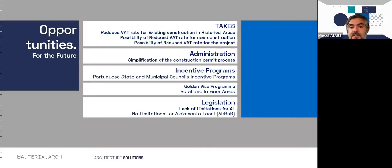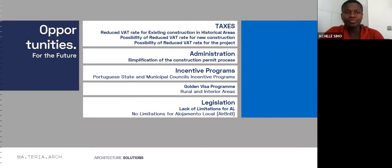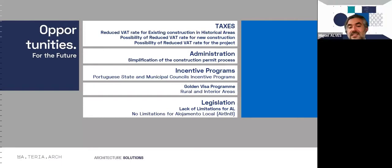As I said previously, the Golden Visa is still active in these rural and interior areas, which is very interesting for people that are abroad. And obviously, as I referred also previously, in the legislation there are not a lot of limitations regarding Airbnb, if you wish to invest in this type of opportunities to build and rent out either apartments or houses.